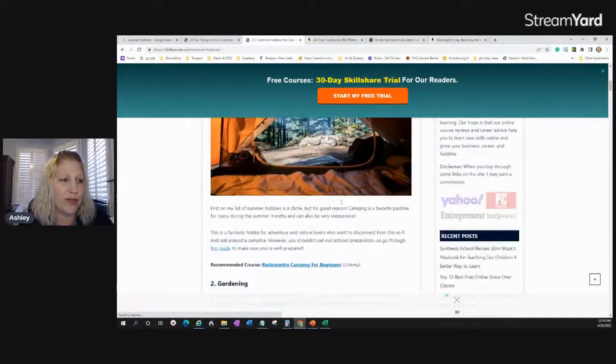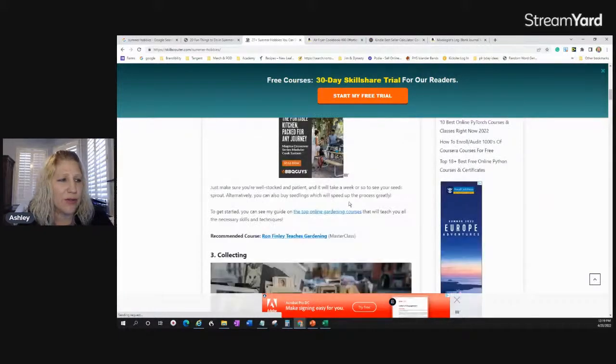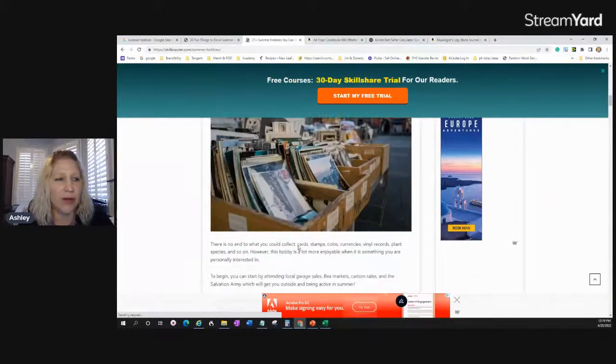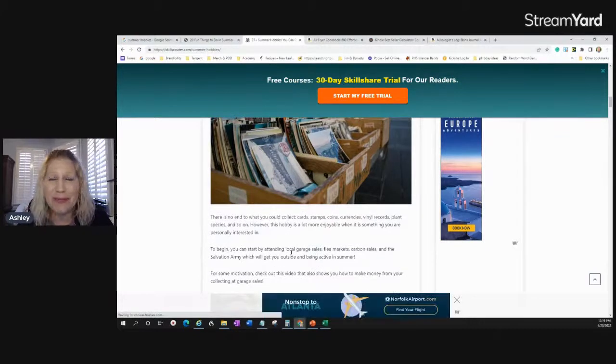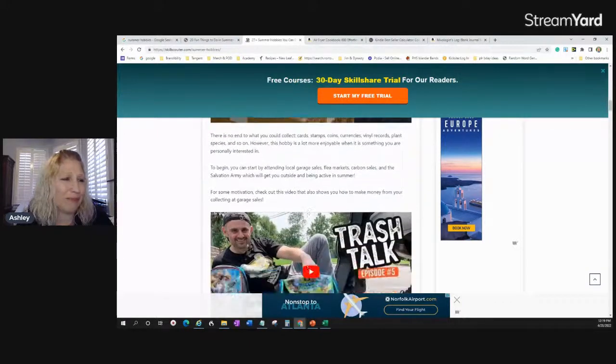There's so many things on that. Gardening, we've talked a little bit about that. Let's see, collecting. Oh my gosh, so many ideas. Logbooks on collecting cards, stamps, coins, currency, vinyl records, plant species, and so on, right? Maybe my daughters collect 4-leaf clovers. They found like 5, which is more than I found in my life. So maybe you have a 4-leaf clover collector book. I don't know. That might not be a big seller, but it's a thought.